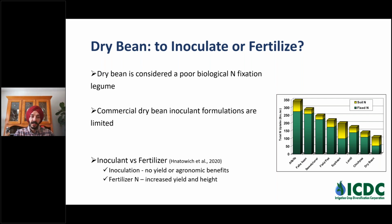In this case, there was a study done at different Agri-ARM sites, and ICDC was leading that site. It focused on whether you should inoculate, fertigate or fertilize your dry beans. What Gary saw in this study was that with inoculation there wasn't any yield response or any agronomic benefit of using inoculants, whereas applying nitrogen fertilizer benefited the dry beans and increased the yield and height.